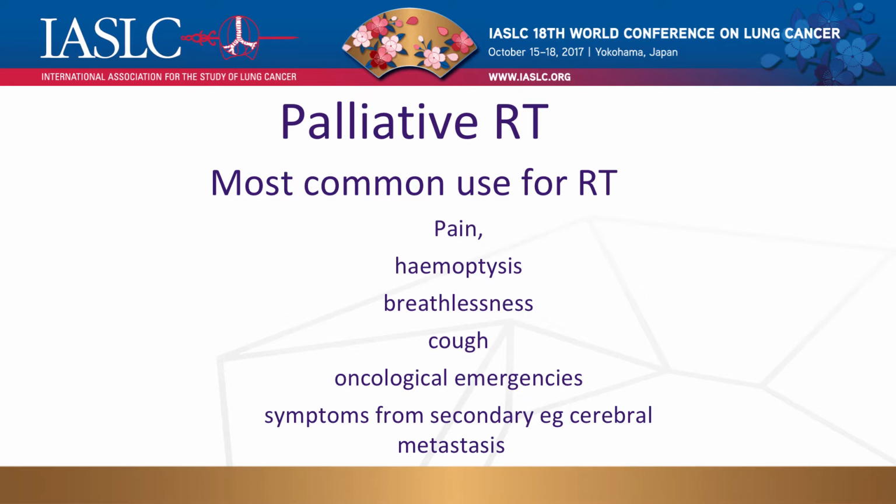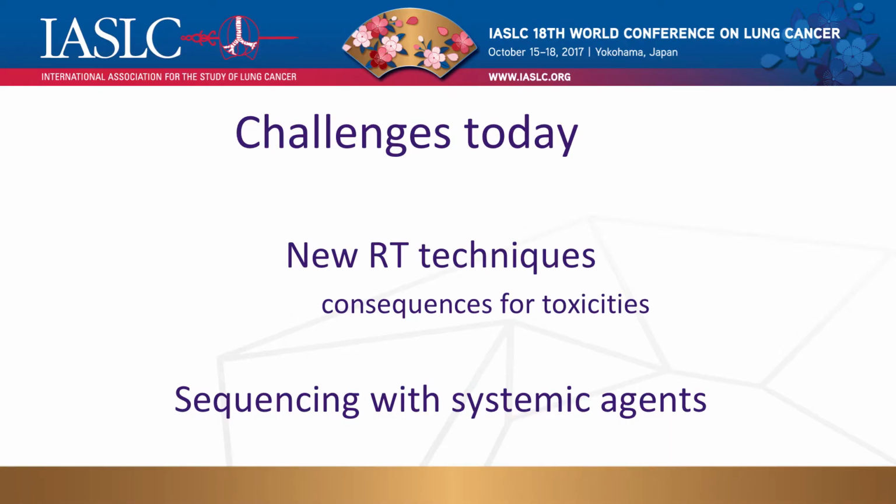And of course, the other major group that we do a lot of work with is patients who've got cerebral metastasis from lung cancer, who will benefit from some radiotherapy. And I'll talk a little bit more about that in a few minutes. So one of the things I thought would be useful, and I'm not a technician, I will defer to my wonderful mentor and colleague, Professor David Ball, who will talk much more about the newer techniques in SABR in the next session. But we talk about SABR, image-guided radiotherapy, image-modulated radiotherapy, predominantly in the radical or curative setting.